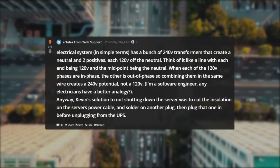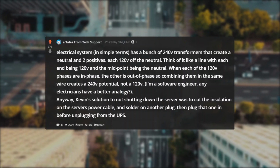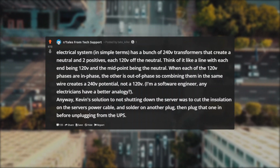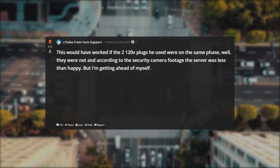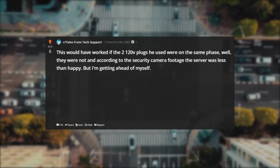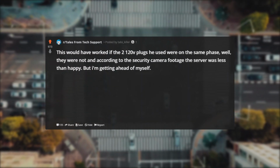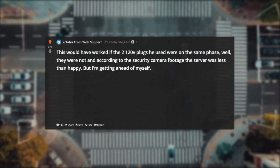Anyway, Kevin's solution to not shutting down the server was to cut the insulation on the server's power cable, and solder on another plug, then plug that one in before unplugging from the UPS. This would have worked if the two 120V plugs he used were on the same phase. Well, they were not, and according to the security camera footage the server was less than happy. But I'm getting ahead of myself.